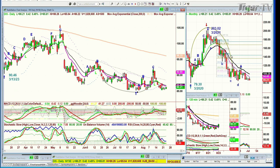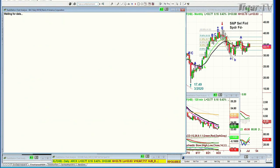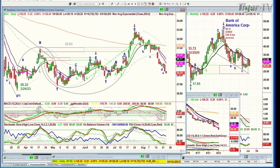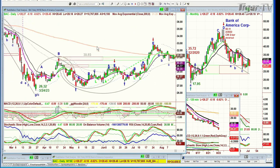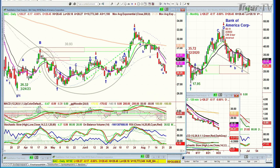So there are a lot of questions that have come in. Another one that is very important is the XLF. So we have not been in anything in the financials for a while. Every year for the last 7 years or so, we bought Bank of America at its lows and then ran it all the way to the 30-something. We bought it under 30 or around about 30. And as it got to the 35s or even higher, we would take profits and then get out and wait for another buy. For a long time, we haven't even touched Bank of America. Look at this. It's struggling.